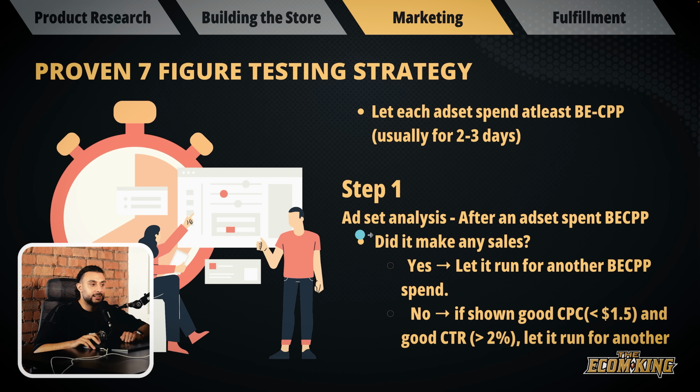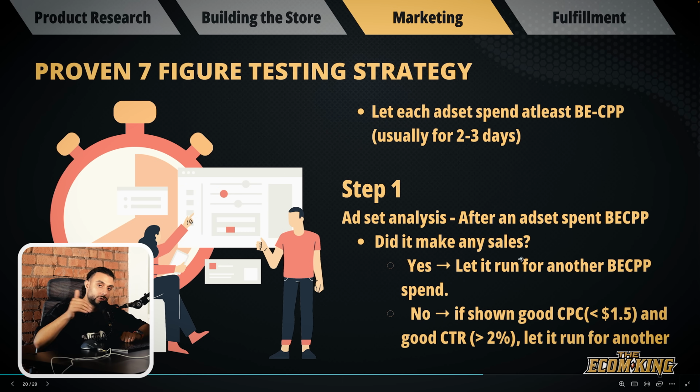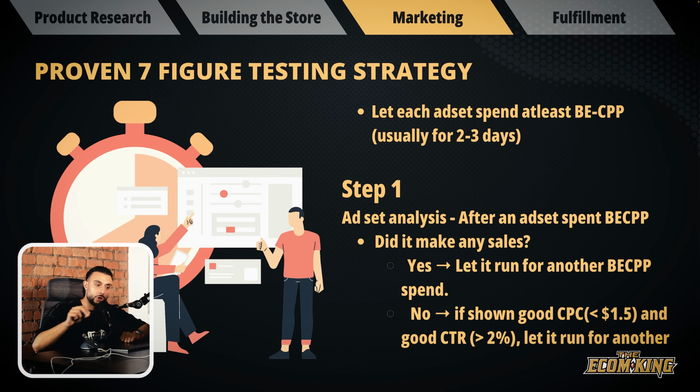So step 1, ad set analysis. After an ad set has spent the break-even cost per purchase, did it make any sales? That's what you need to ask yourself. Yes, let it run for another day if it has got a sale. Then if it hasn't got a sale, you want to make sure that the CPC is good. So the cost per click is good. A good cost per click is under $1.50, and a good CTR, which means how many people click through to the ad to the website, is at least 2%. And if it has got at least that, then you can let it run another day. Now, if it hasn't got that, then you can turn it off and replace it.